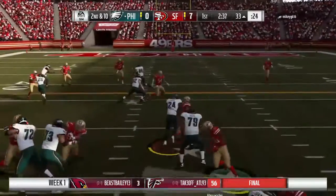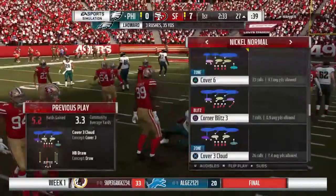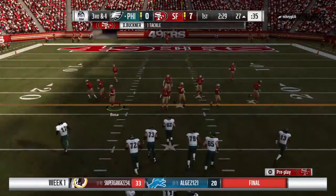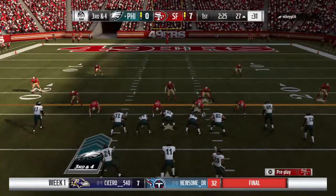This is Howard on 2nd down. And he's going to fight his way forward here for a modest gain. They get 6 here after the incompletion, and it'll leave them with a 3rd and 4. A quick burst there, and he nicely bit off a pretty decent gain.